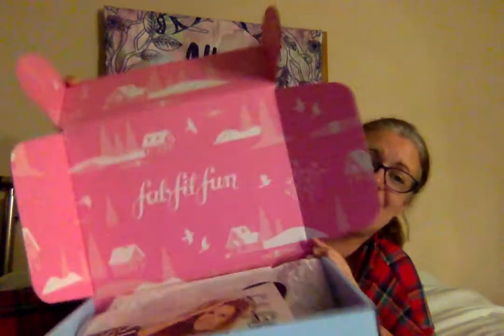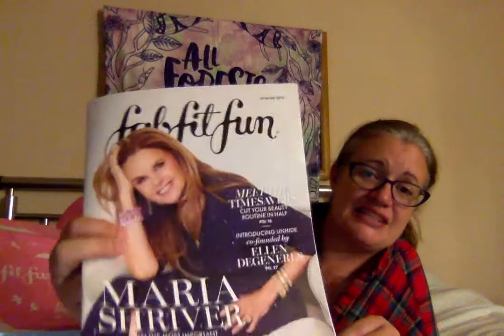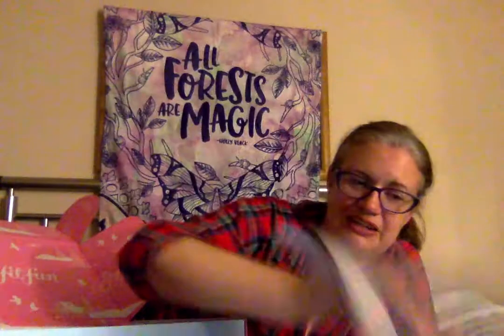So here we go. Oh, this is cute too. I really like the design of the box. I feel like I have to repurpose this and do something holiday related. Okay, so we got a little magazine. Maria Shriver. They always have a charity, and they do a lot of companies run by women. So that's nice.